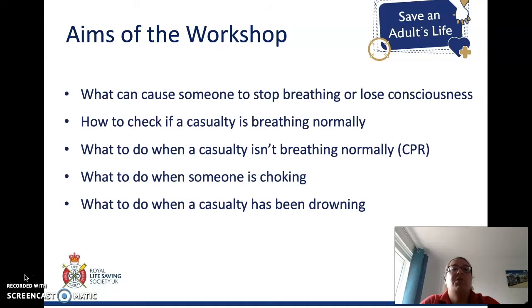So the aims of the workshop today are to look at the causes that can stop somebody from breathing or lose consciousness, to learn how to check if a casualty is breathing normally, what to do when a casualty isn't breathing normally, so CPR, which stands for cardiopulmonary resuscitation, and what to do when someone is choking. We're also going to have a look at what to do when a casualty has been drowning, because we have to do something very slightly different.